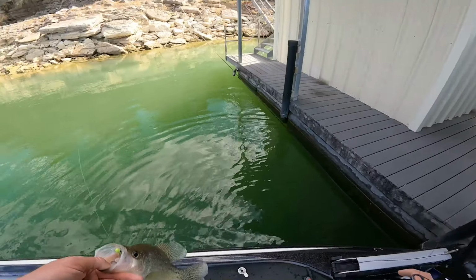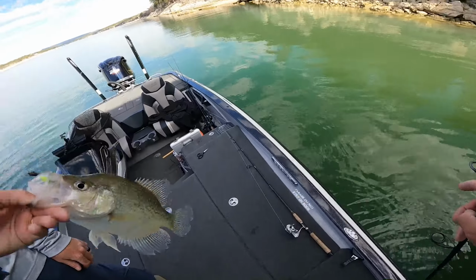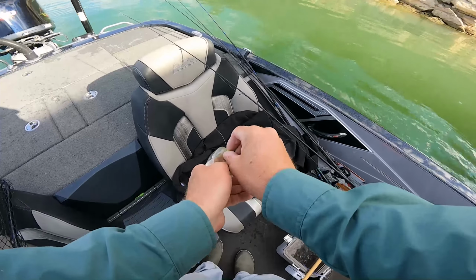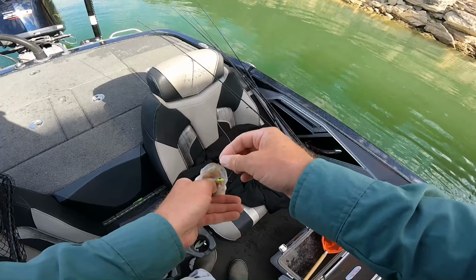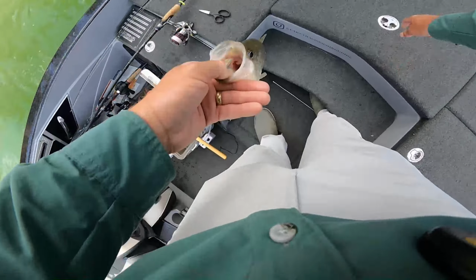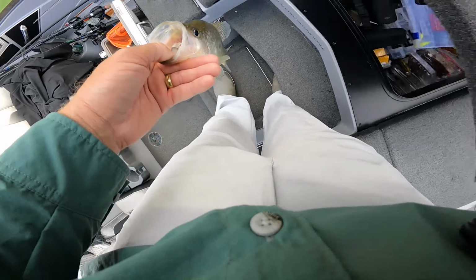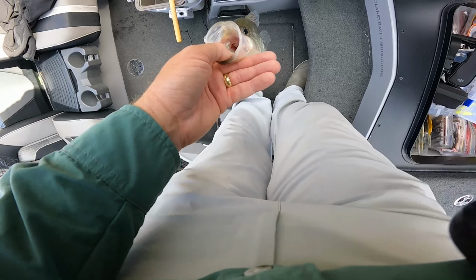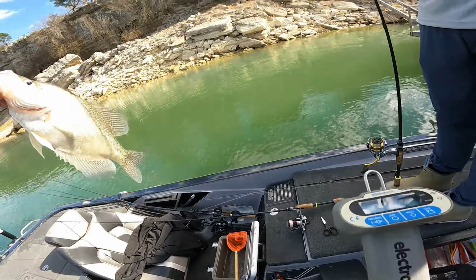Holy smokes, that's a thing. Big crappie. That might be my PB crappie, I don't know. At least in a public lake. Let me grab my scale out of here. What is the lake record crappie? Any idea? Probably like 2 pounds. I don't know if it's two, but it's a slab.